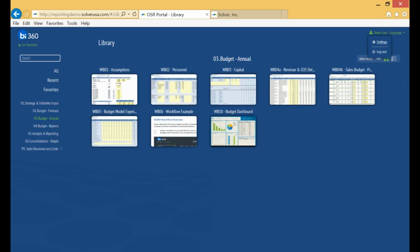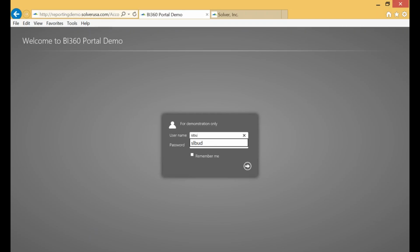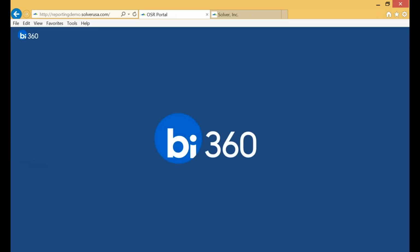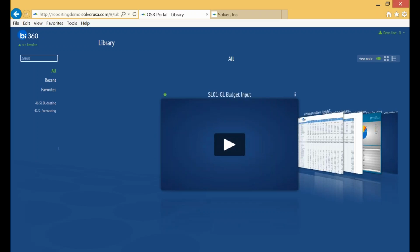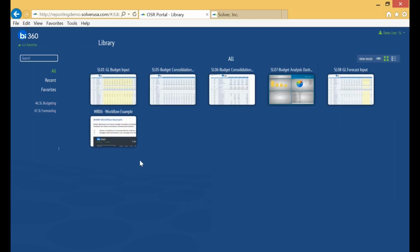Okay, now I just want to jump over to another model here. And we'll log in. I just want to give you a quick peek at what this GL budgeting is. In this case, here's an example of, like I talked about, the direct write back to the ERP budgeting. It's going to be GL only.